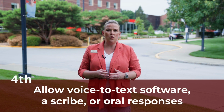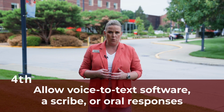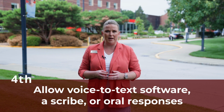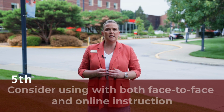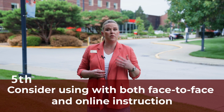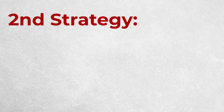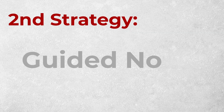Fourth, allow the use of voice-to-text software, a scribe, or oral responses for students who struggle with writing. Fifth, consider using this strategy with both face-to-face and online instruction to increase engagement. The second nonverbal strategy is called guided notes.